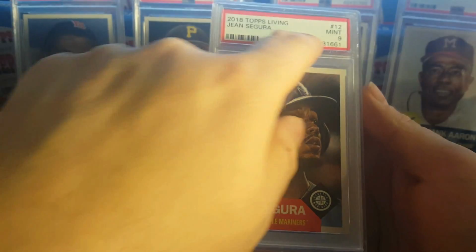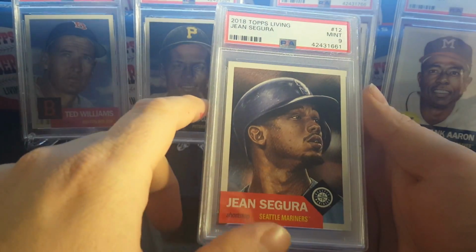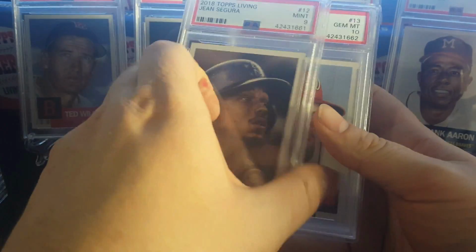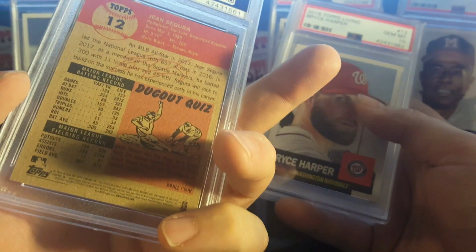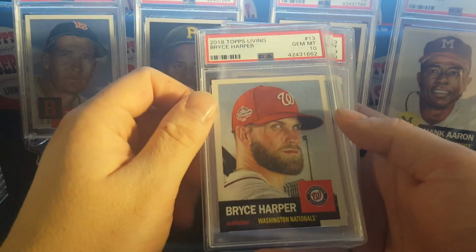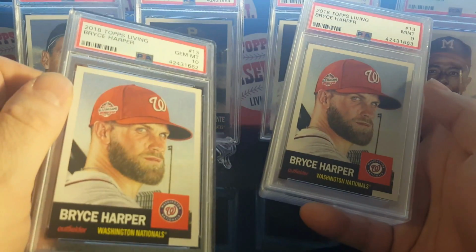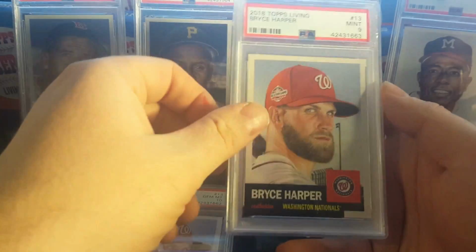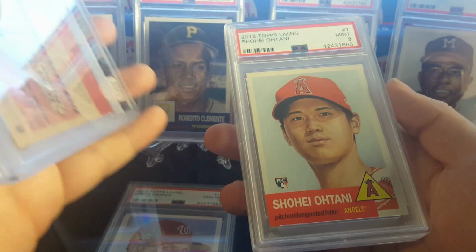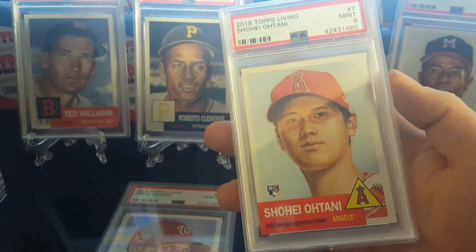Same with Gene Segura, card number 12. I got a 9. And I think this is the only one I sent in. So this is a tough 10 to find. This is going to cost me some money. Number 13, 10, sweet. Card number 9, not sweet. Another 9. Disappointing.